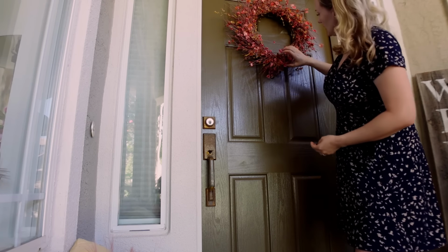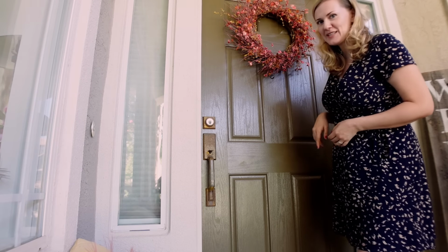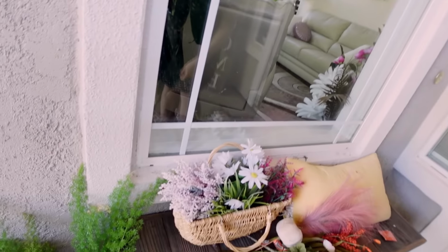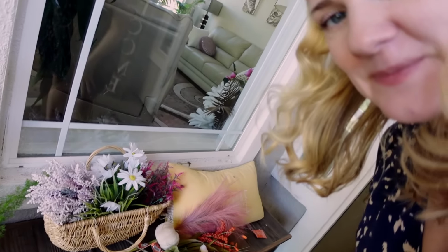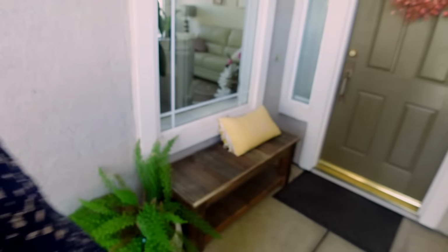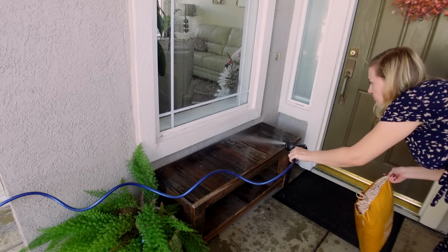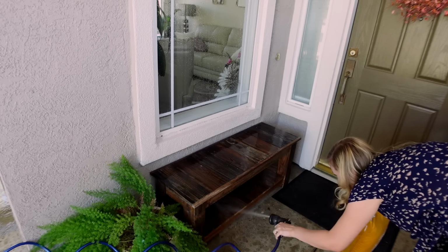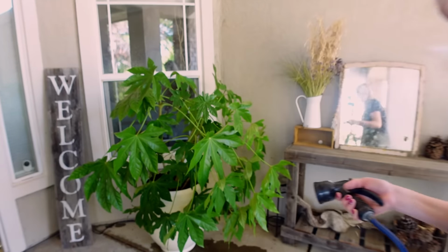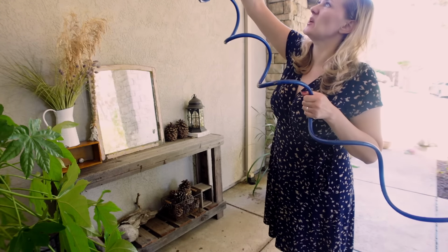Okay, let's see. This kind of goes over here. Does cover our peeping hole, but that's okay. And this is my summer basket, so I'm gonna clean that up and make a new arrangement here. I'll go hose it down for a minute. Well, I decided just to water all my plants and wash all around the porch since I'm at it, right? There's a lot of spider webs.